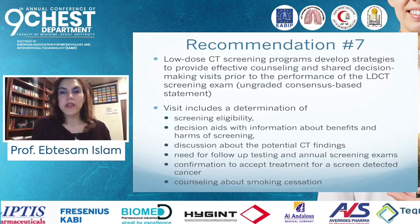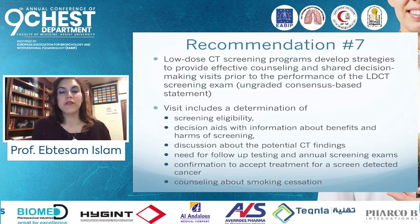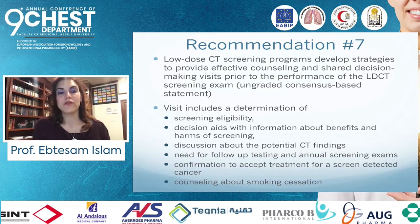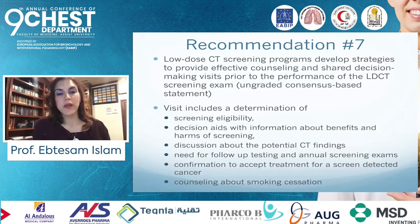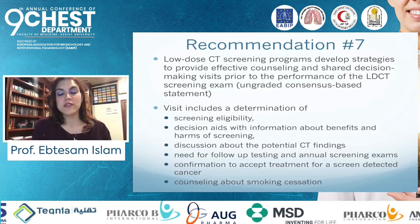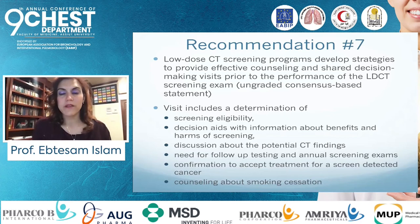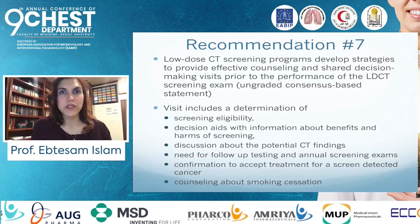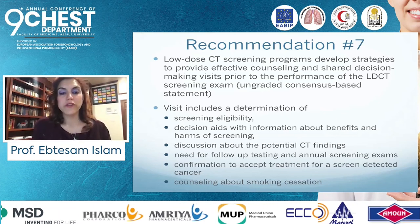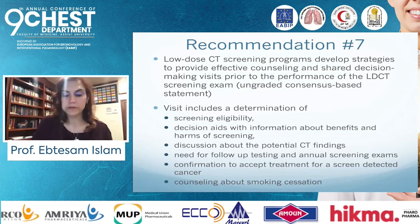And the final recommendation, number seven: low-dose CT screening programs should develop strategies to provide effective counseling and shared decision-making visits prior to the performance of the low-dose CT screening exam. When patients come to my lung cancer screening clinic, we discuss their eligibility, the decisions we will make, benefits versus harms of potential CT findings, and if we do find something on CT scan, what kind of intervention we will need. There's a lot of discussion with the counselors, oncologists, surgeons, and of course the patients. And of course, we always have counseling about smoking cessation as well.